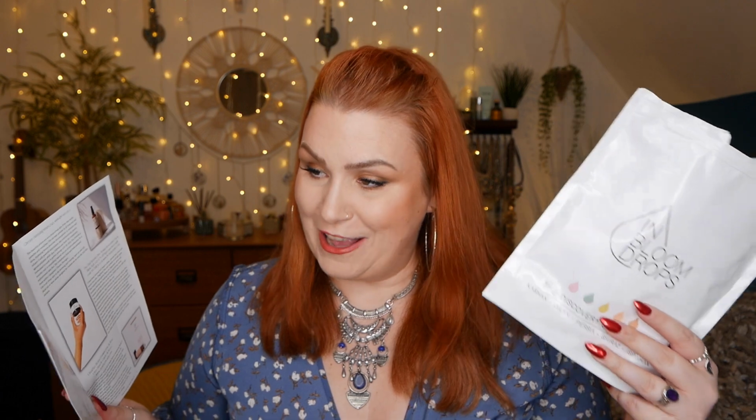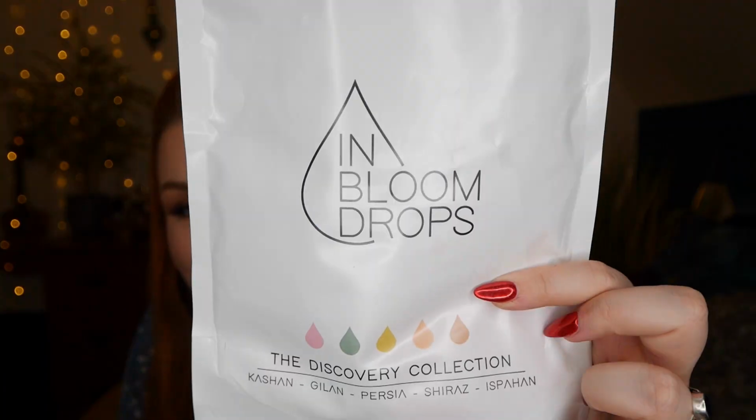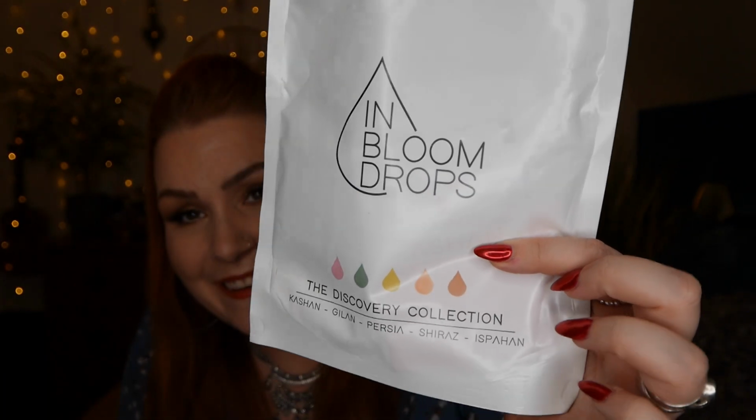In Bloom Drop sachets are the first and currently only natural botanical distillate with no preservatives. In Bloom Drops have modernised an ancient tradition of herbal distillation, the most natural way to enhance water with distinct tastes and aromas while benefiting your overall well-being. Each sachet in the Discovery set has different wellness benefits to enjoy. So that's a little bit different, isn't it? Yeah, so you've got some In Bloom drops there.